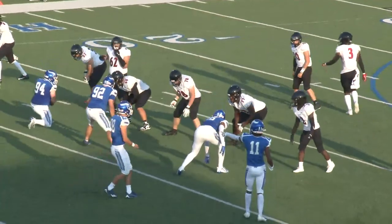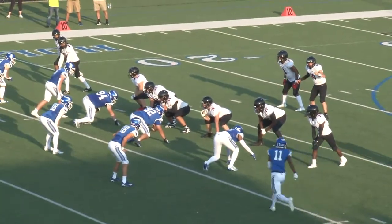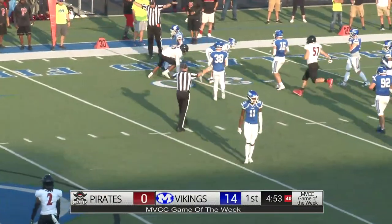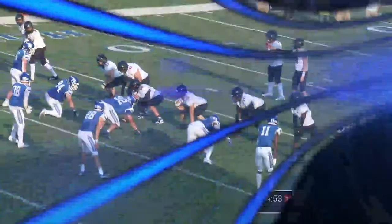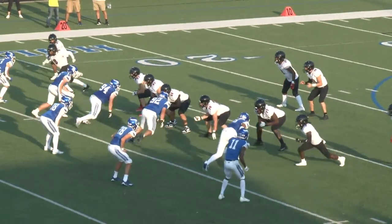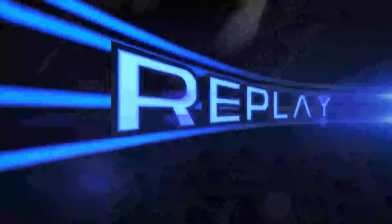Now you see Humrick. This is really the first time we've seen him in shotgun. Humrick checks it down and it's just in and out of the hands of number 5, Benson. That was just bad luck right there. Benson was ready for it, and the ball just goes in and out of his hands. That would have at least gotten him back to the original line of scrimmage, but now it's 3rd and 14.